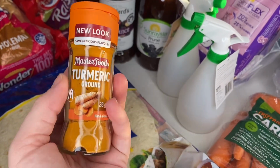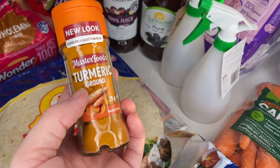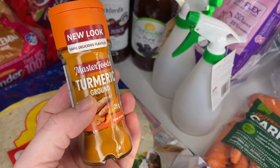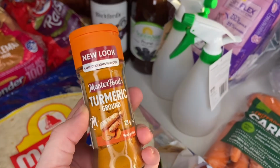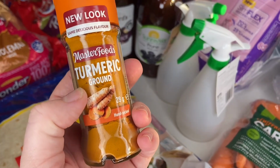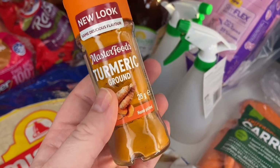As I said earlier with the pineapple, I want to try out a few new smoothie recipes, and I also wanted to try out a couple of anti-inflammatory smoothie recipes because I am having a lot of back pain and just mum life pain in general, I suppose.